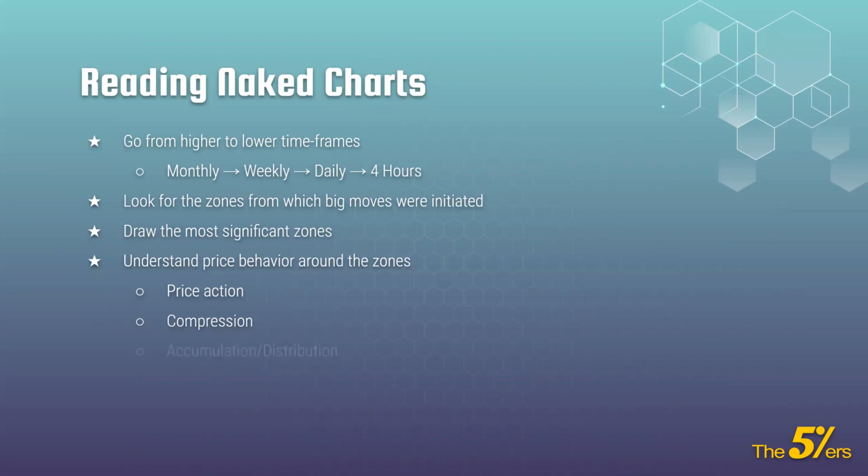It's sort of a distribution or accumulation, because these big zones are used by the institutionals, by big investors and big traders. So they cannot initiate their trade immediately.